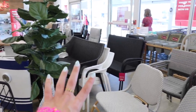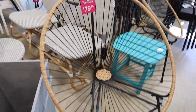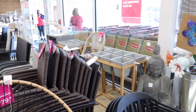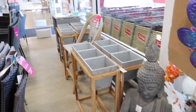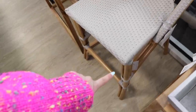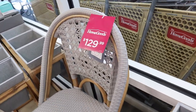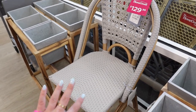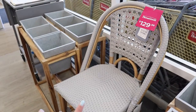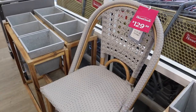But they have a lot of different outdoor stuff, like benches, different types of chairs. They also have these egg chair sort of things for $79 each. And then back here they actually have an outdoor bar stool. It's made out of a plasticky woven type material, and then has rattan accents. It's really pretty. It is $130. I've actually seen these on the website, so I'm happy to actually see one in person. I was considering, if they came in stock online, getting them in white for our kitchen, but now that I've seen it in person, I think that it's just too outdoorsy.